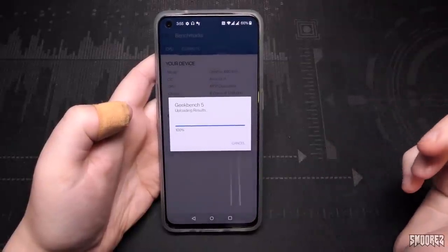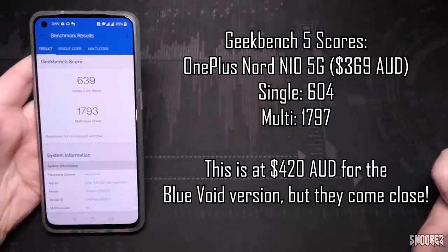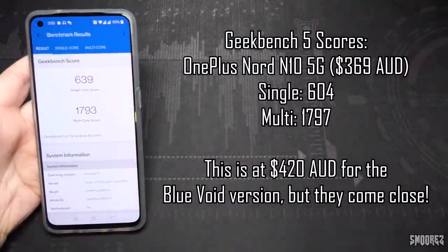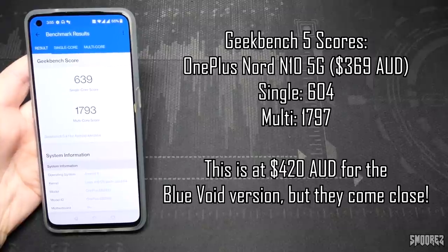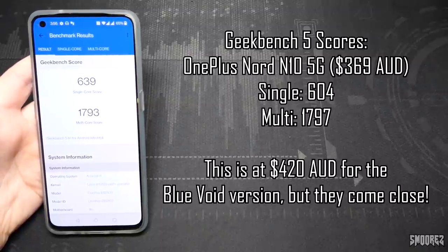But we have the results and they are like so. So I'll display all the other results just on screen here for you all. It does beat the Nord N10 in the single core score. But for the multi-core score, the Nord N10 just wins by a whole 4 points. From the Nord N10 to this, performance-wise, it seems like they're both pretty much exactly the same.